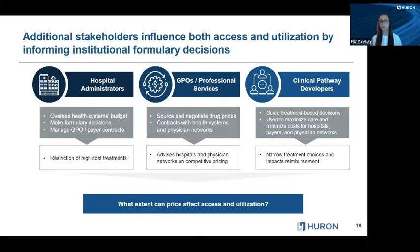Another stakeholder to consider are group purchasing organizations, or GPOs. GPOs are entities that work with health systems and physician practices to source and negotiate discounted drug prices. Typically, GPOs work with large networks of health systems or provider practices in order to leverage their volume to get these discounted pricing. GPOs also have a professional services arm that they use to educate these organizations about competitive drug pricing. And they really are the eyes and the ears that these organizations need to learn about cost containment as well as revenue enhancement.